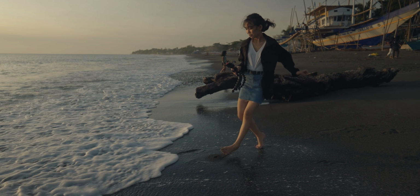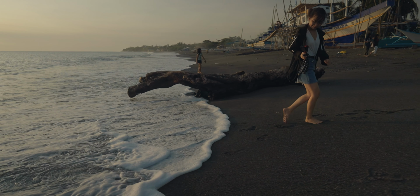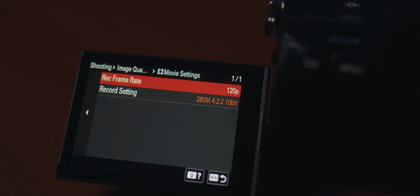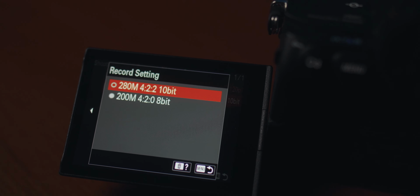I often shoot 10-bit high frame rates on this camera because of file sizes. But yes, one of the great features of this camera is shooting 4K at 120 frames per second. And you can always shoot at 240 frames per second using the S&Q settings.